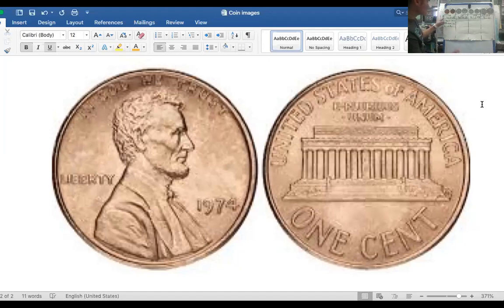So we know that this penny is copper brown. It has Abraham Lincoln on the head side, and it has the Lincoln Memorial on the tail side. I notice that it says on the back how much the coin is worth. It says 1 cent. So on the tail side, it is worth 1 cent. And again, I'm drawing my amount with my cent sign.